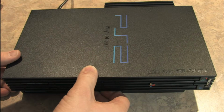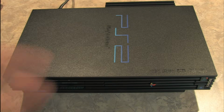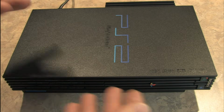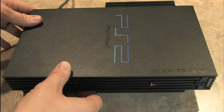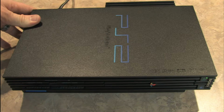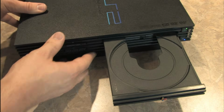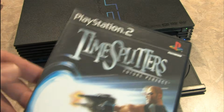Alright. Well then, I should probably mention that this is the best-selling video game console of all time. A small fact you might be interested in knowing: there's more than 130 million PlayStation 2s out there in the world. So I'm not the only one that likes this. Let's open up the tray. The original model has a tray that comes out like that, and then you would take a PlayStation 2 game. I'll just show this off with one of my favorites, Time Splitters Future Perfect.